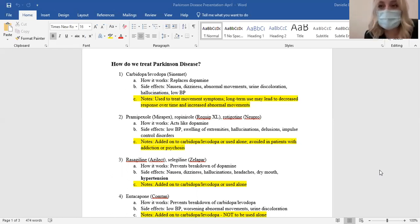So one of our mainstays of treatment, you might have heard of carbidopa-levodopa, also known as Sinemet. And that's the workhorse for our therapy. It works by replacing the dopamine.